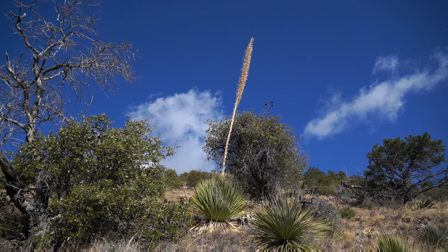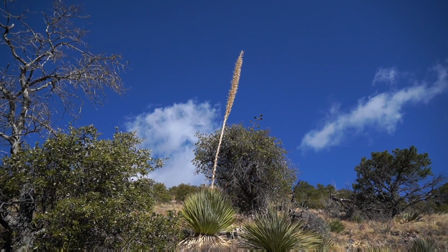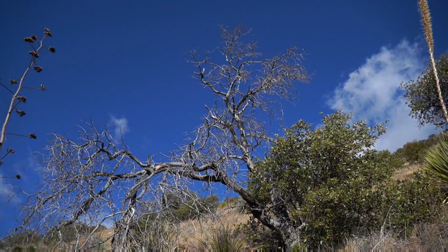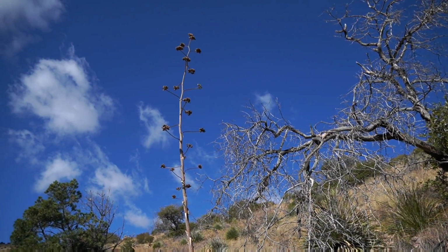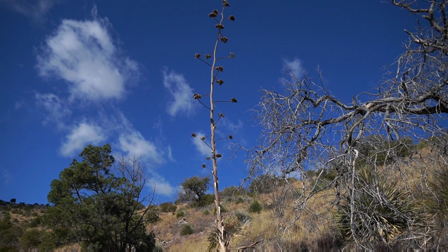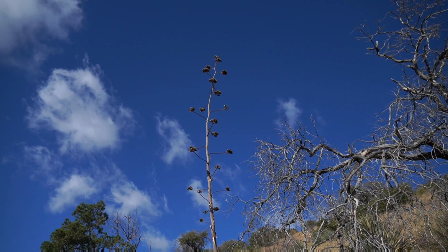Check out this yucca flower stalk. That thing must be like 10, maybe 12 feet tall. I don't know. But look over here. That's a tree. Look at that one. It's a different one. I think it's an agave type. The flowers are more spread out, but this thing is taller than that other one, but it's lower.